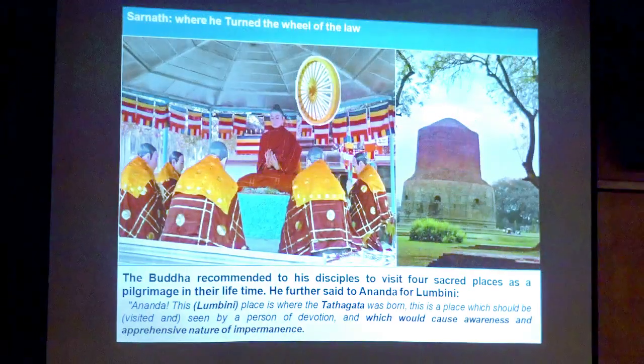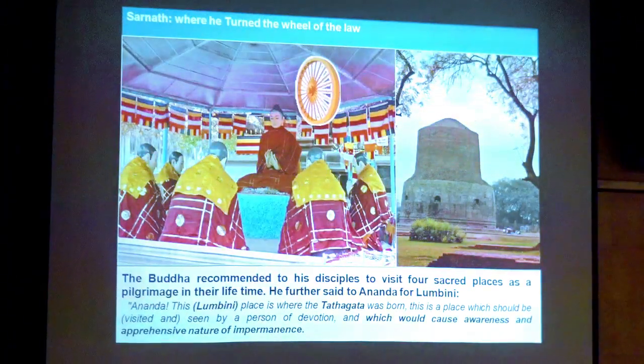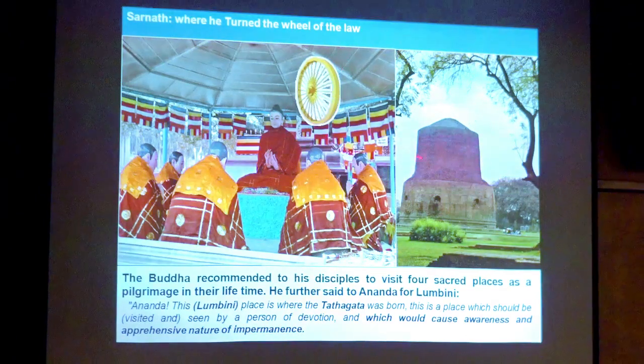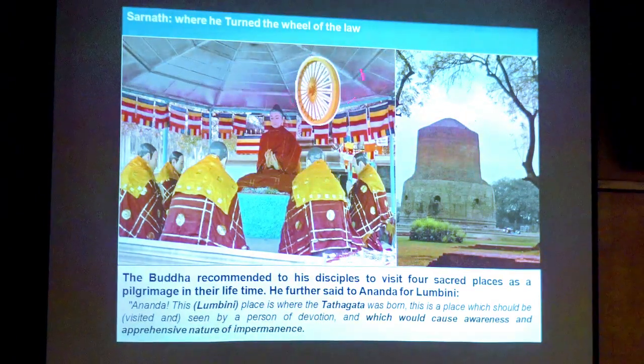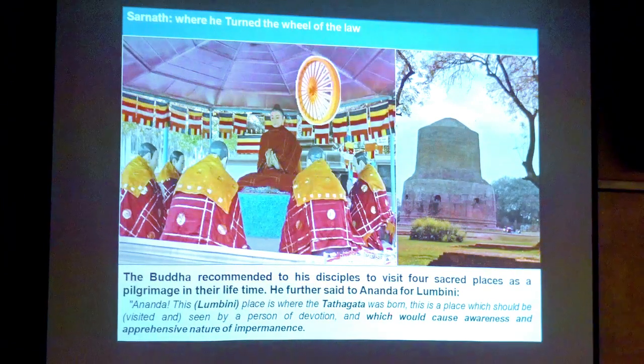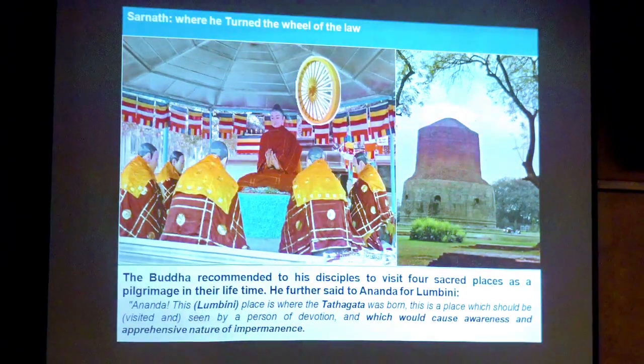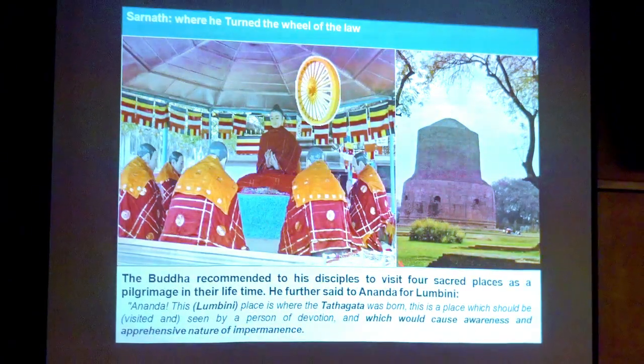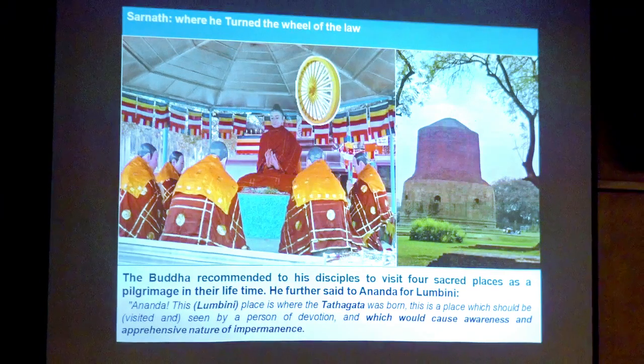And this is Sarnath. This is Isipatana, where the Buddha turned the wheel of Dhamma. This Dhamma wheel is still rolling. And this is the stupa in Sarnath. We call it the Dhamekh stupa. From Dhamma it became Dhamekh.